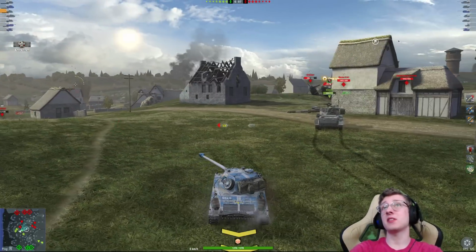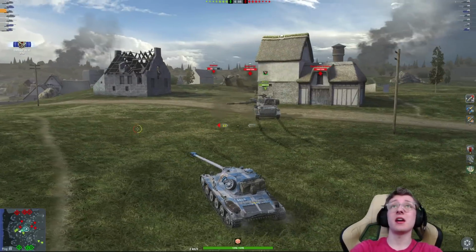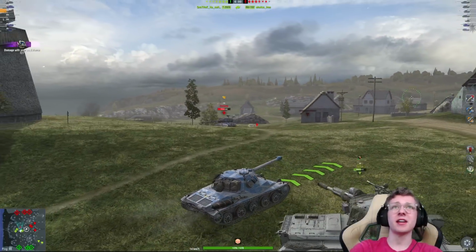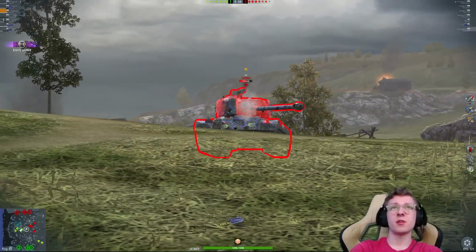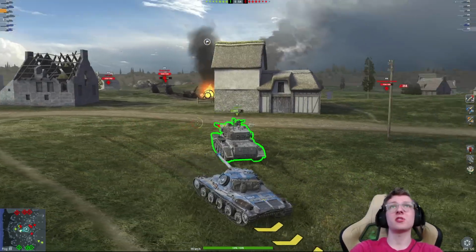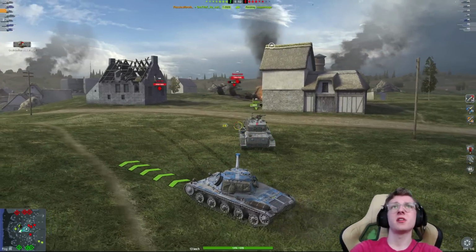I mean, do you see the aiming time, though? It's great. This gun, as I said, is surprisingly accurate. And it's not surprisingly accurate, it's just got a really good aiming time. And when you pair that with the fact it hits hard at 320, it's just a great gun. We're already up to 1,200 damage, which is always nice.